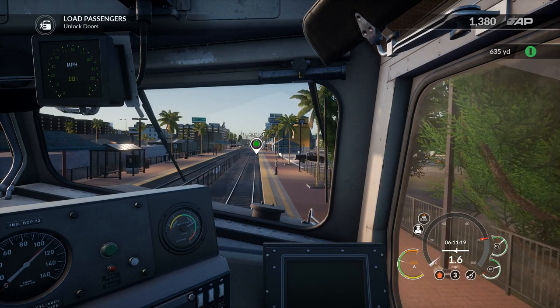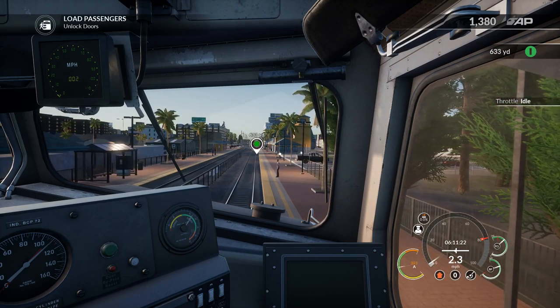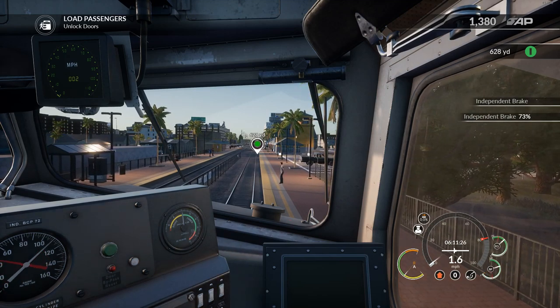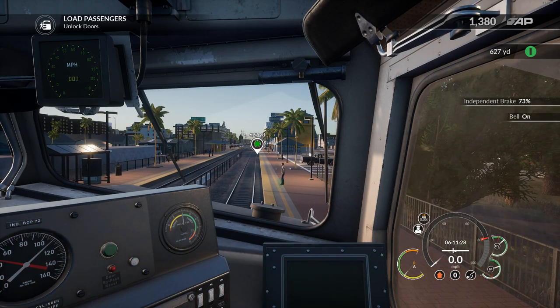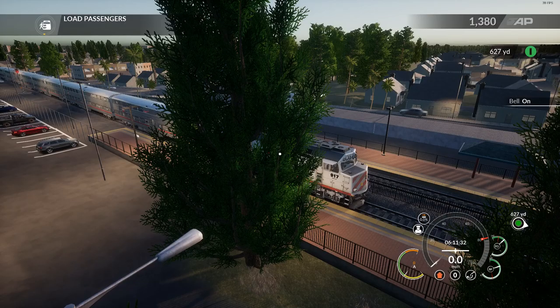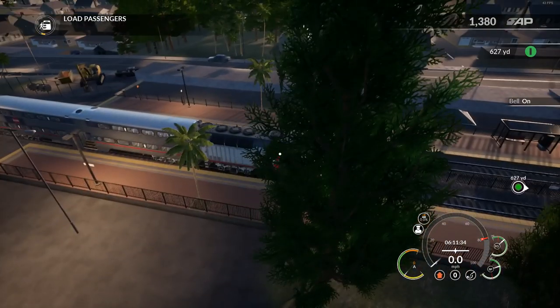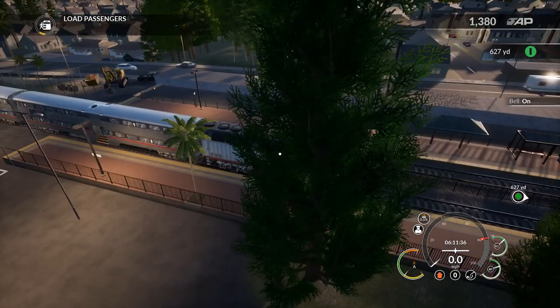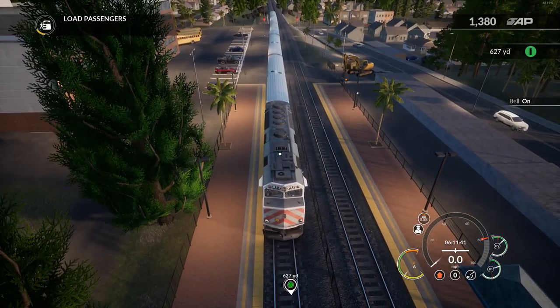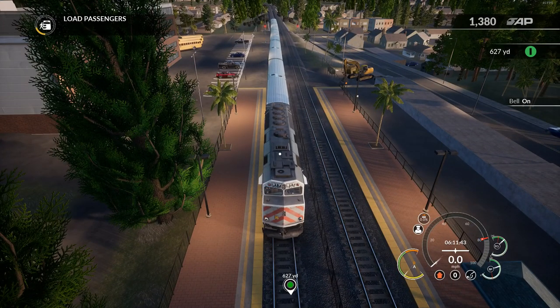So we're actually on the platform. I thought it would actually let me... No, it will actually let me do it. So we're going to do that here. We're going to load and unload passengers without really being at the station. Yep, see, we've got one coach on the platform. They can all board from that one and just hop into the other ones. No big deal. We're across the level crossing. The game doesn't care, apparently.